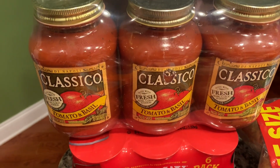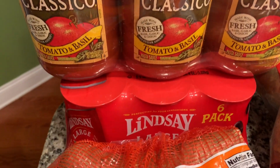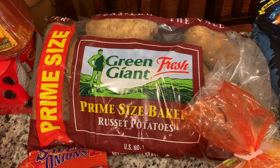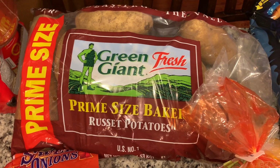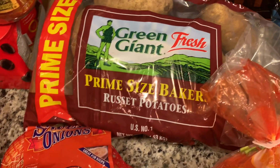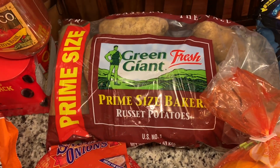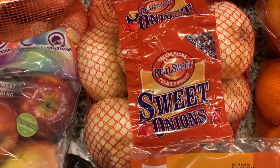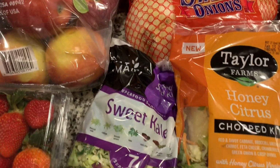We restocked on our pasta sauce, and also we got some olives. We got this large bag of potatoes. I think I might do some baked potatoes this week one day. I'm not really sure, but I think that's on my menu plan. We had to restock on onions. I cook with those a lot, so I like to always have them in the pantry.